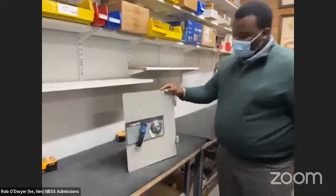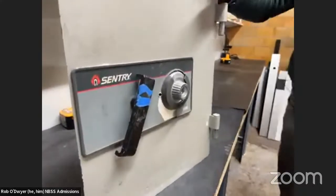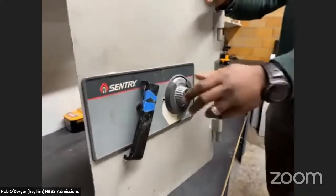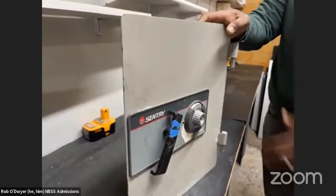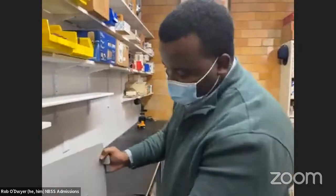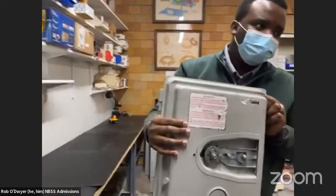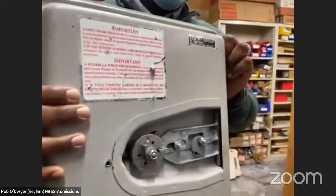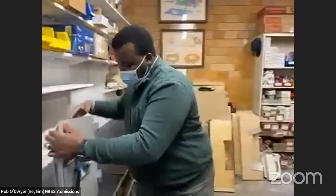The Sentry safe, where nobody knows the combination, they need to open it. And this is very fun. This is very, very exciting because you don't know the code, but you're going to try different techniques to find out what the code of that Sentry safe is. And behind, that's where you're going to reset it when you open it. So that's the idea of working on safes.